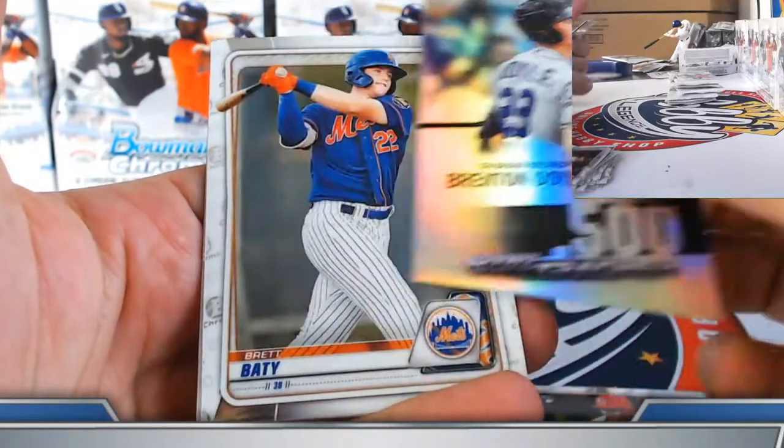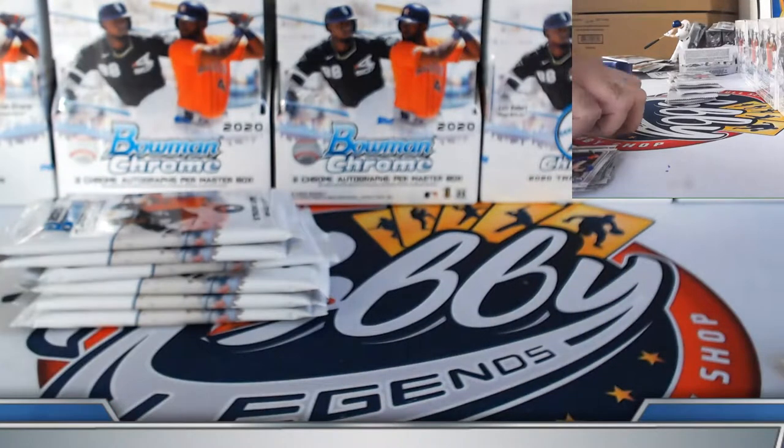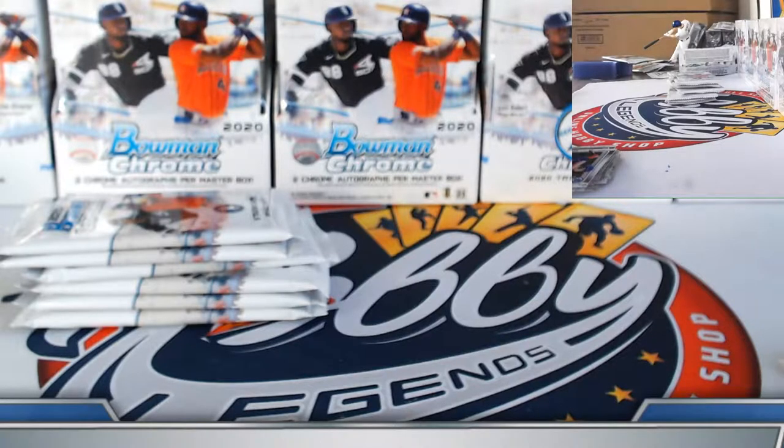Aristides, Brenton Doyle on the stat tracker insert. You know what's a good one? Let me see if I can get you a link here, Joseph. I kind of lose track of what's available from time to time with all the products. It can be a little confusing. I know with Bowman Chrome, Bowman Draft. Let me see if I got a checklist here.